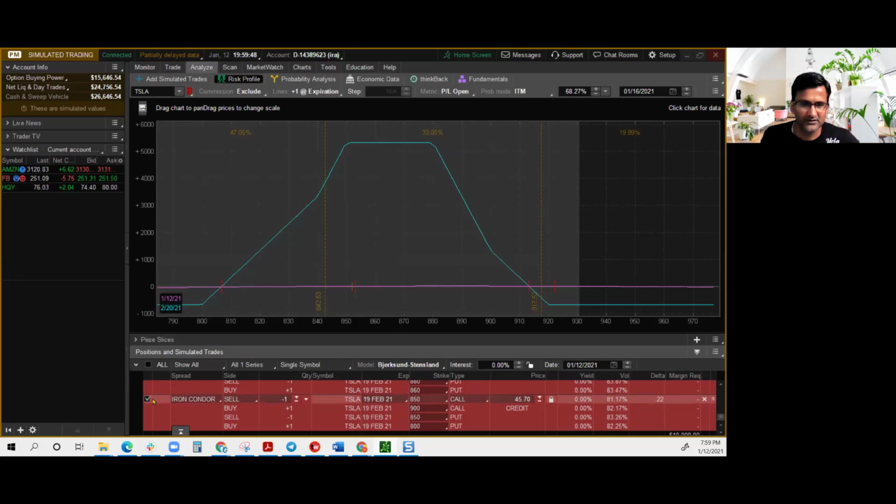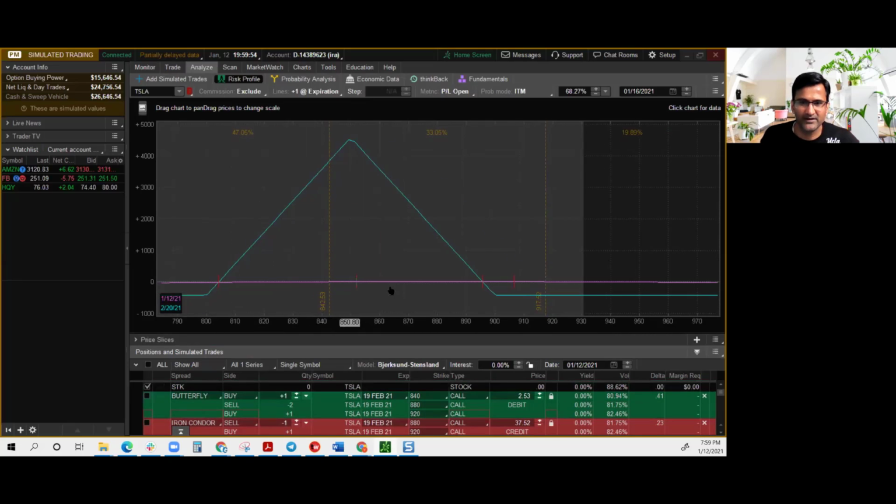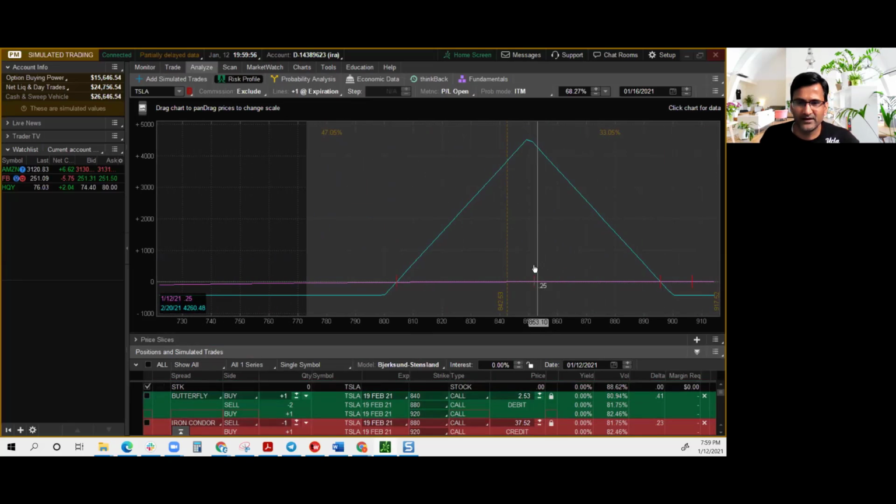So this becomes an iron fly centered at 850. Means I'm pinning that the stock won't move more than $50. The maximum movement Tesla will get is only $50. So I've created an iron fly.